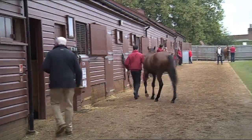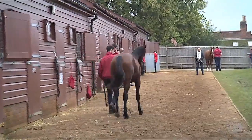If they were doing it privately, we'd be going from farm to farm, seeing one or two here, one or two there, take forever. And the other key is that as a sales company, we have conditions of sale which help balance the requirements of the vendor and the purchaser to make sure it's a good deal for everyone. So it's just convenience and the security for the buyer.